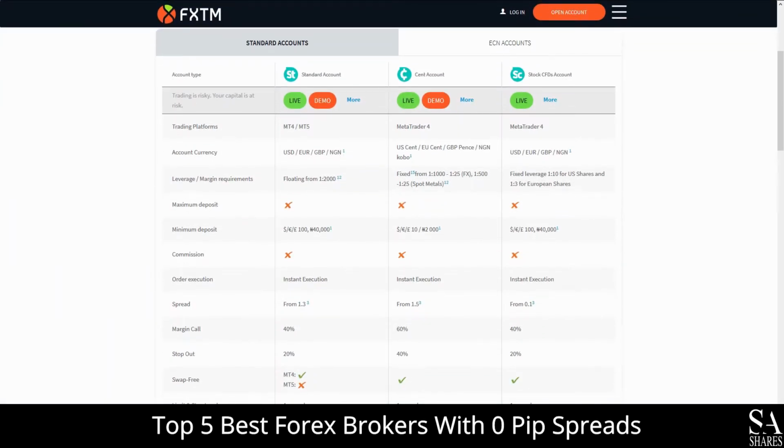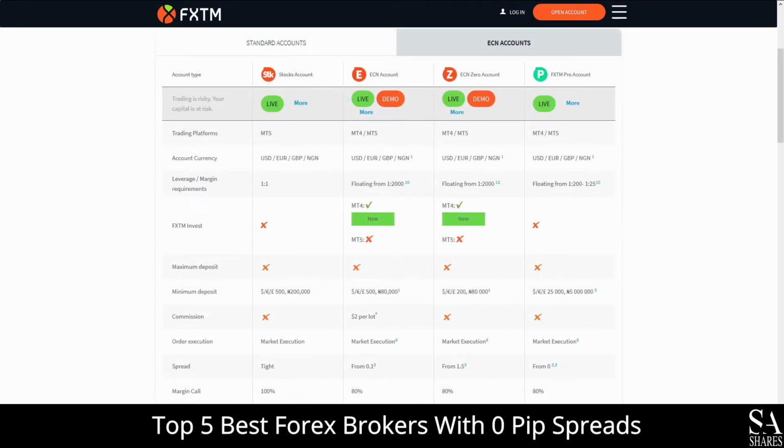Available accounts are featured on Standard, Cent, CFD, Stocks, ECN Zero, ECN and FXTM Pro accounts with swap-free options, a variety of base currency options, instant executions, and more. Zero pip spreads are available with the FXTM Pro account type.